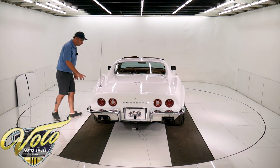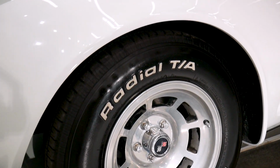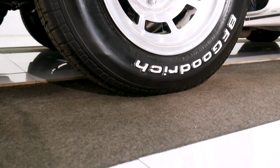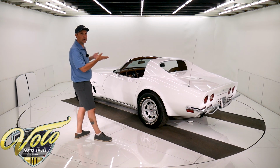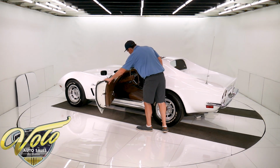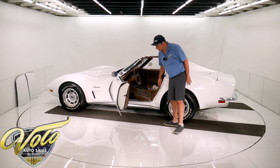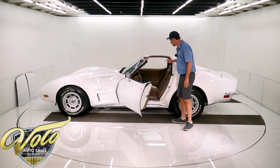It does have the aluminum wheels. They're in really nice shape. They could be hand polished a little bit better. Some of the black on that front wheel can be touched up. If you're the type of person that wants to go out in the garage and just do some light tinkering, you can really bring this car up to the next level. The door jambs are actually original paint. It's still smooth and nice. Weather strips have been replaced.